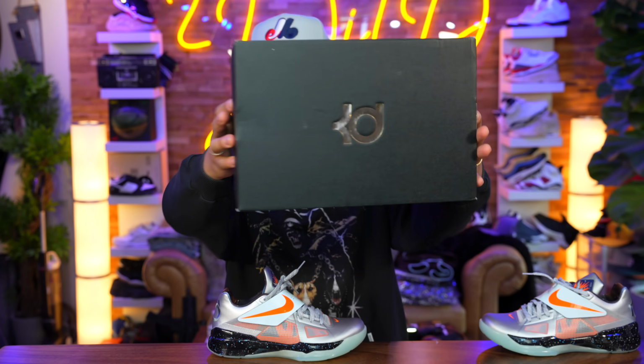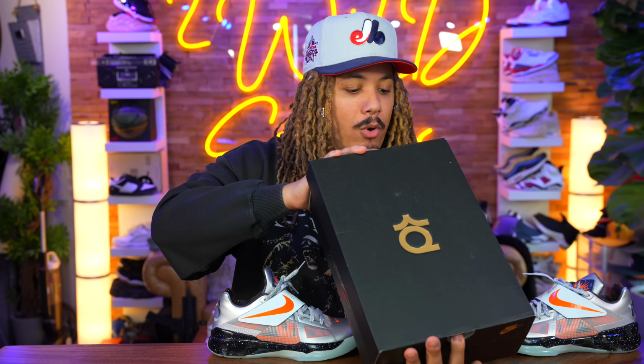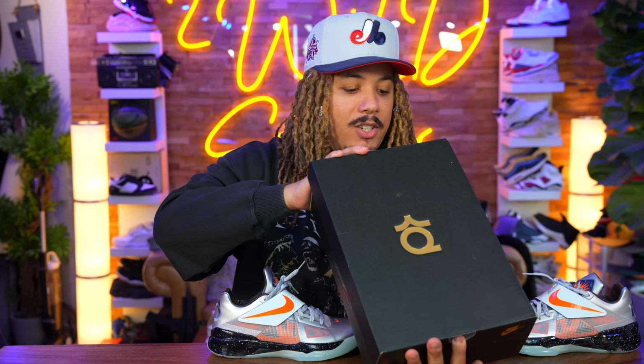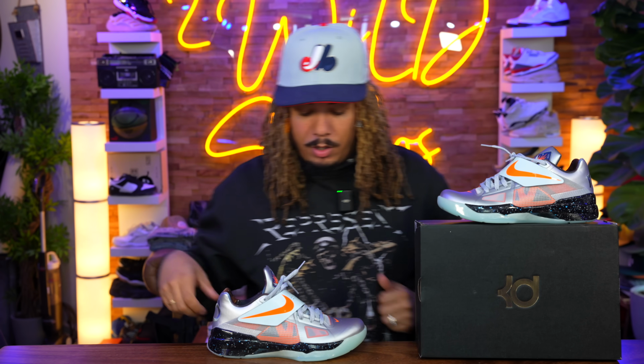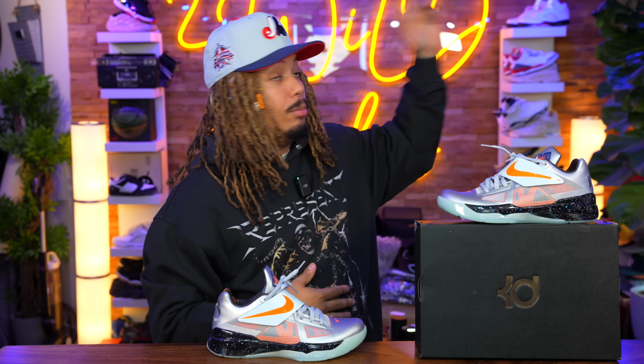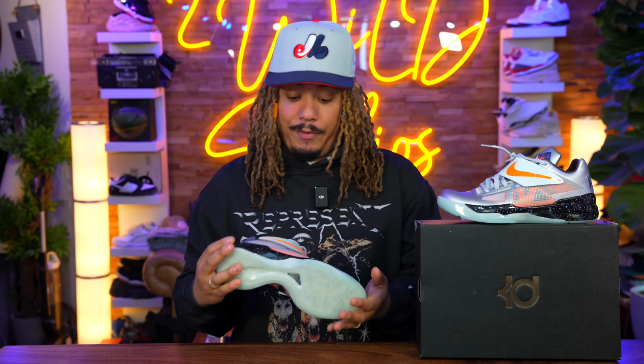The box features a typical KD box: KD 4 metallic silver / total orange. Inside, nothing special. If I had to take some guesses on the differences from previous pairs, like the LeBron 9 Big Bang as well as the Kobe 6 Grinch, I've noticed they've made the shoes a little bit more vibrant for these retro releases. They've kind of saturated it more and popped it a little bit more. These do have a lot of life in them.